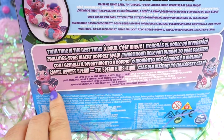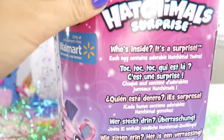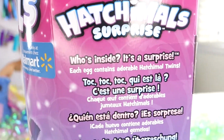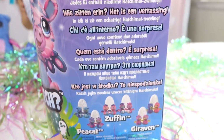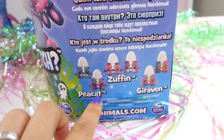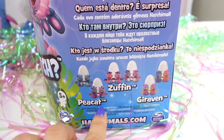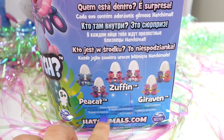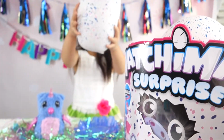Yes, twinsy. I'm so excited to see what we get. Who's inside? It's a surprise. And look, there's other Hatchimals too. There's a Peacat, there's a Zuffin, and a Giraven. Oh, wow, what are the combination of these? So interesting, so exciting. All right, let's get it open.